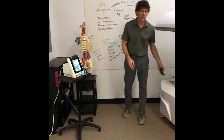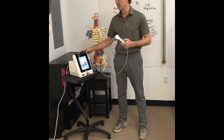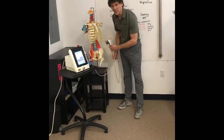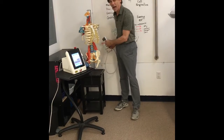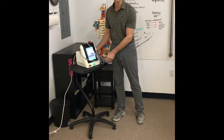Hi everyone. Let's talk about why we use red light therapy for golf. Why we use something that's a deep tissue red light therapy laser to reach down in, get all these deep muscles, both the neck, the shoulders, our hips, and our back. Well, it's because they improve our golf game.